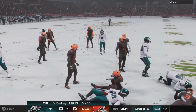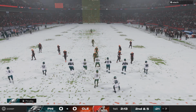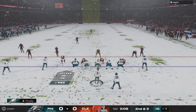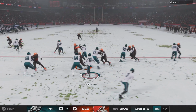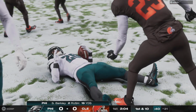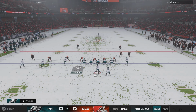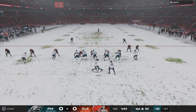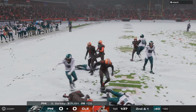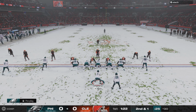And he surges forward for a gain of about 5. They'll break the huddle. It's 2nd and 5. They'll stay on the ground with Barkley. And he's going to be brought down up past the 20. Once again, it's Barkley. And a nice run. Get him about 9. It'll bring up 2nd down.